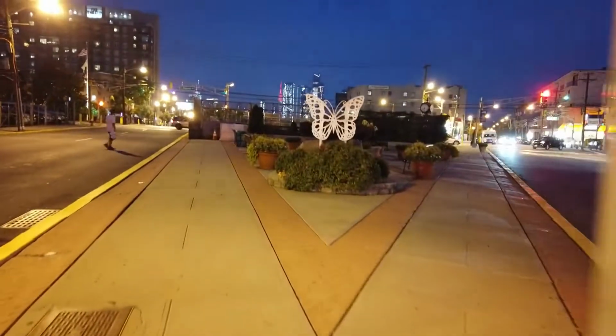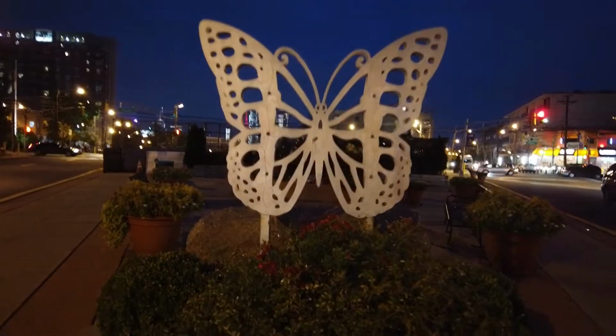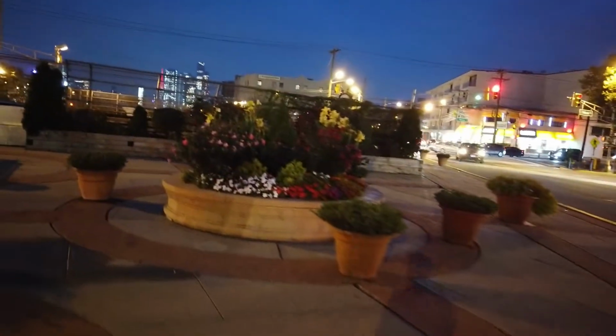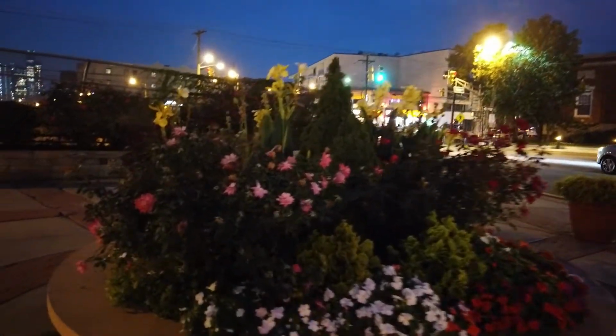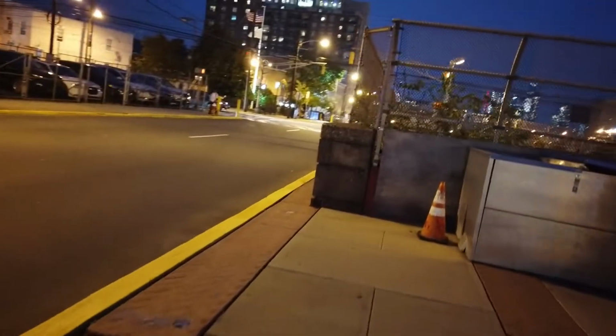Look at this mural here. It's a butterfly. Beautiful. Look at the rocks here, they say something: in memory of hundreds of thousands of whom. Okay, look at this garden here, a beautiful garden. Nice. Keep going here on 32nd Street.